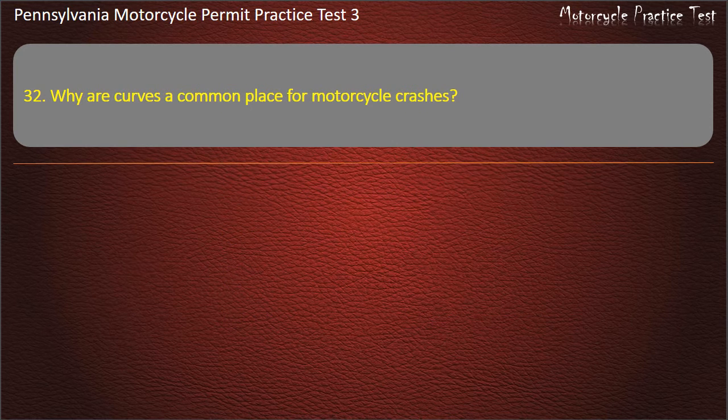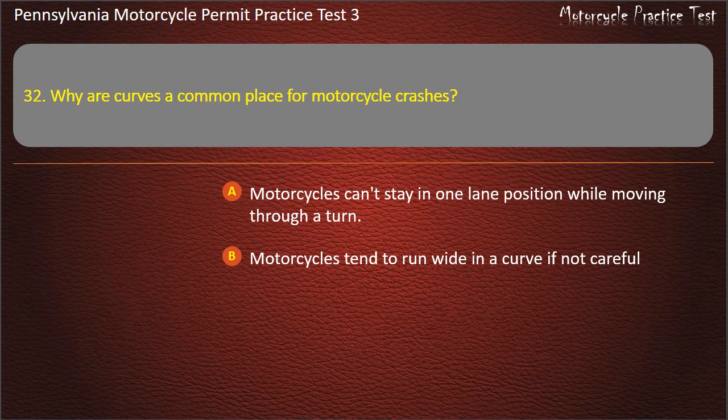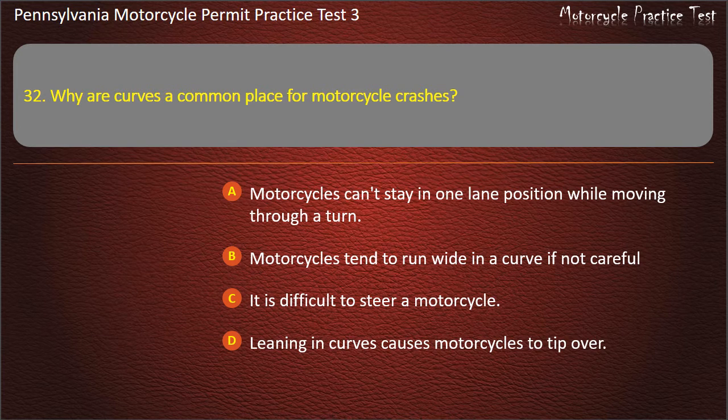Question 32. Why are curves a common place for motorcycle crashes? Motorcycles can't stay in one lane position while moving through a turn. Motorcycles tend to run wide in a curve if not careful. It is difficult to steer a motorcycle. Leaning in curves causes motorcycles to tip over. Answer. Motorcycles tend to run wide in a curve if not careful.